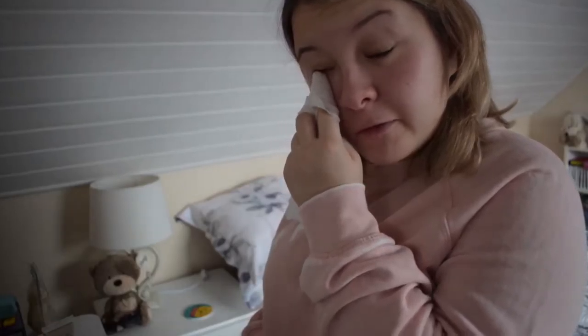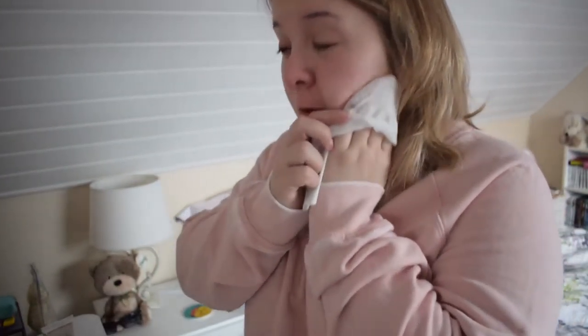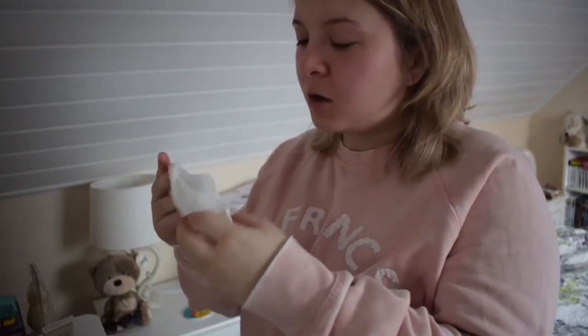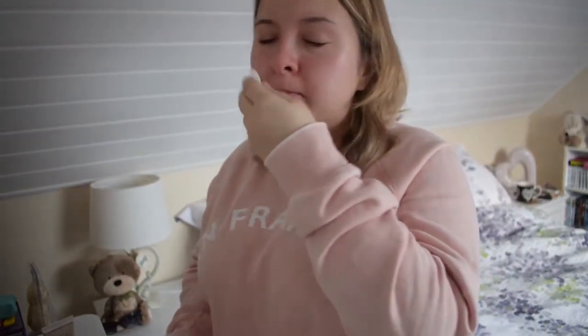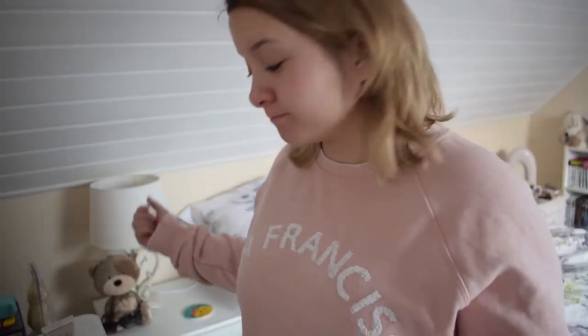See, I still have a bit of makeup on from yesterday, a bit of eyeliner that doesn't come out in the shower. So, just gotta take all that off. By the way, these tea tree wipes always make my eyes water. Once I've done that, I look like this. I look like a potato.